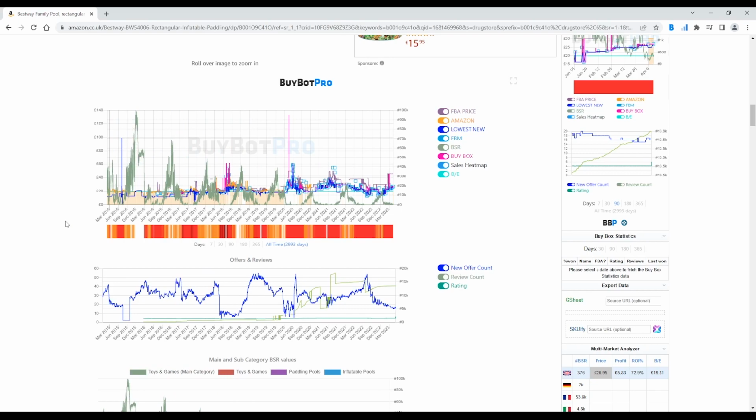So we can see there are lots of ups and downs, but what we're most interested in are these sections where this line is at its lowest. Now we can hover over any point in time and we can see all those important details. So we've got things like the BSR, the FBA price and the buy box price. So just looking at this graph, we can see a very obvious pattern year after year. So those sales really start picking up around April time right through to September.